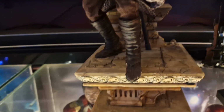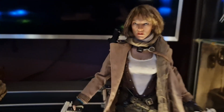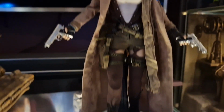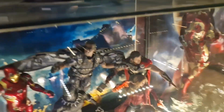And obviously another one from the film Assassin's Creed, Michael Fassbender. And then my latest, Alice. I'm going to do a diorama for her. She is absolutely stunning. I really like her. They did a magnificent job on that one. Really like it.